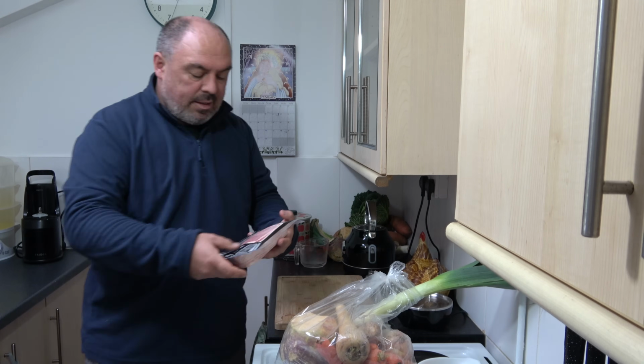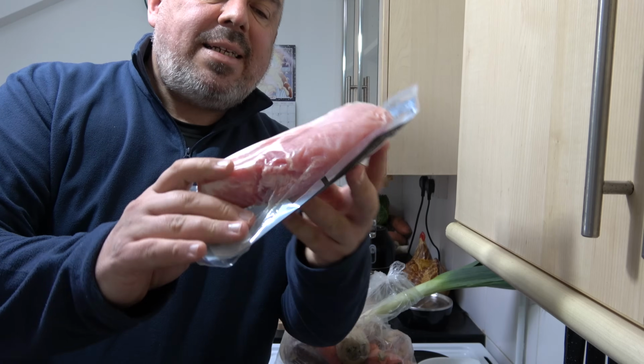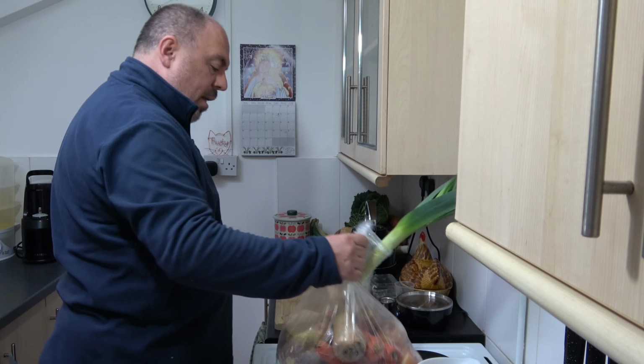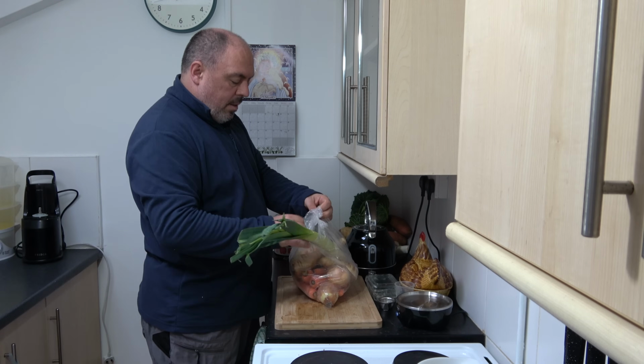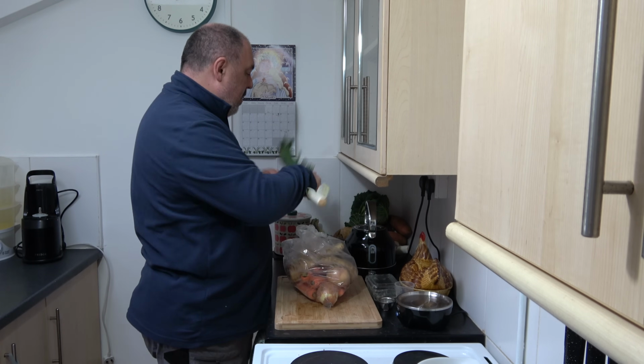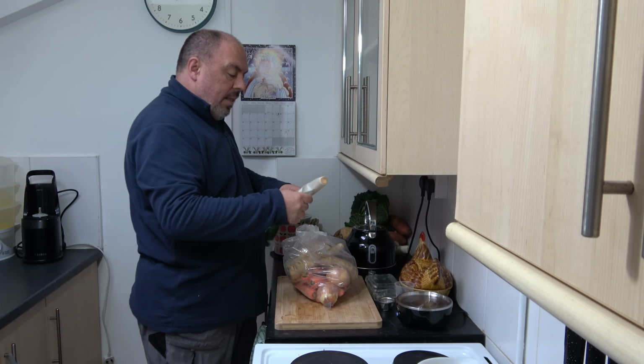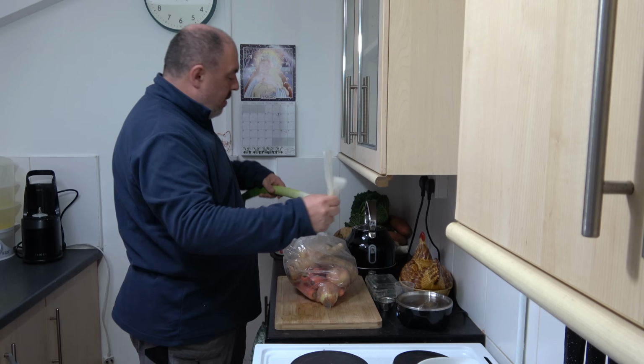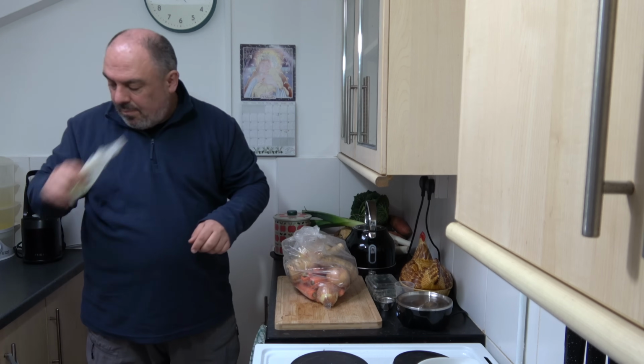This bacon was really nice. I had it last week and it's thick cut bacon. And I thought I'd try one of these. Not quite sure what's in it. A leek. It looks a bit on the scraggly side. But you've got to try these things.